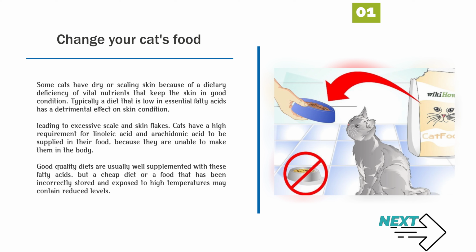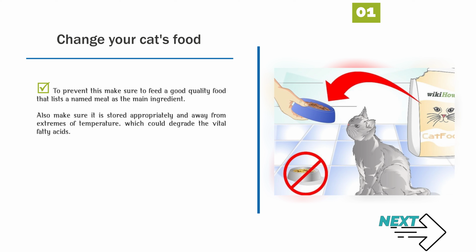Cats have a high requirement for linoleic acid and arachidonic acid to be supplied in their food, because they are unable to make them in the body. Good quality diets are usually well supplemented with these fatty acids, but a cheap diet or a food that has been incorrectly stored and exposed to high temperatures may contain reduced levels. To prevent this, make sure to feed a good quality food that lists a named meat as the main ingredient. Also, make sure it is stored appropriately and away from extremes of temperature, which could degrade the vital fatty acids.